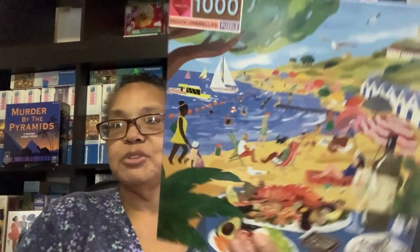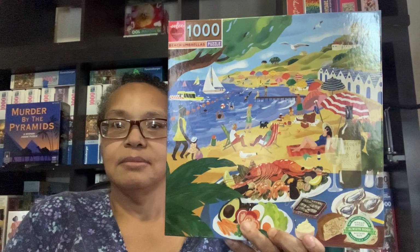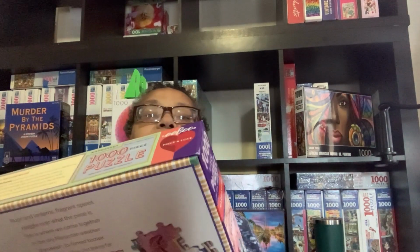Then we have this one, which is definitely going to wait until summertime. This is Beach Umbrella. Okay. As I'm doing this, I realize that there's a puzzle in here that I bought that I didn't show you, and I don't remember where it is, but we won't worry about that.